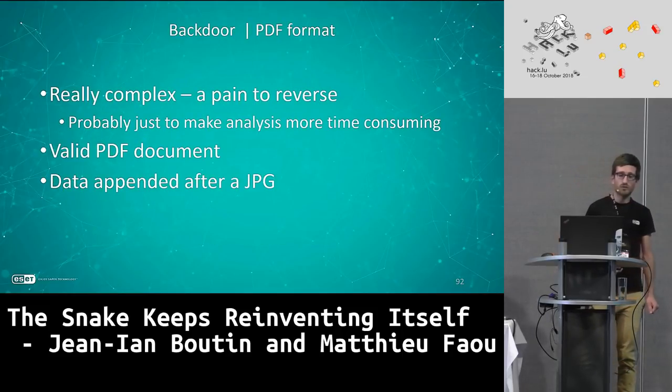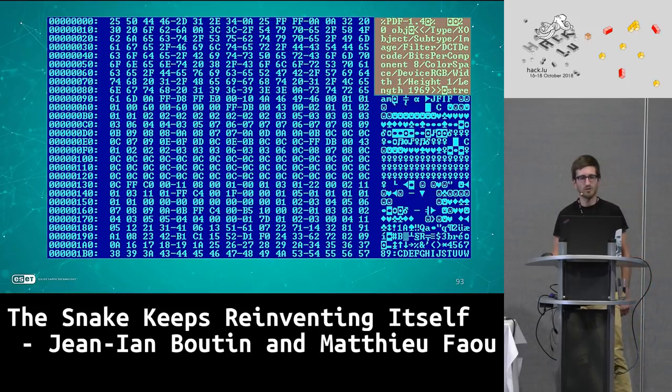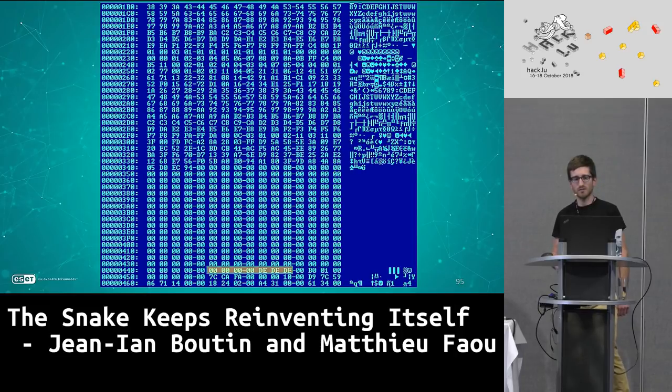The format is really complex. I think it was to prevent reverse engineering. It's again a valid PDF document, and the data is just after a JPEG image. So this is a PDF I crafted. Again, this is the typical header, then the JPEG image. And we can see this is the beginning of what they call the container that contains the commands, and there is a magic D.